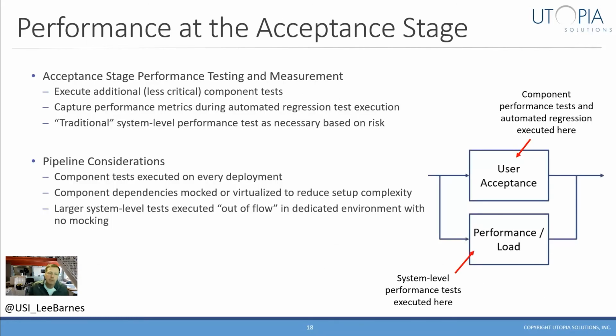All right, so let's move down to the acceptance stage. It's common to have an inline environment where additional component tests can be run, or small subsystems of components, as well as an out-of-line environment, again, where that more traditional system-level performance testing can be performed. For the inline environment, this is likely where you're going to be running your automated acceptance and regression tests as well. So I recommend, if possible, capturing end-user level performance metrics as part of those automated regression tests.